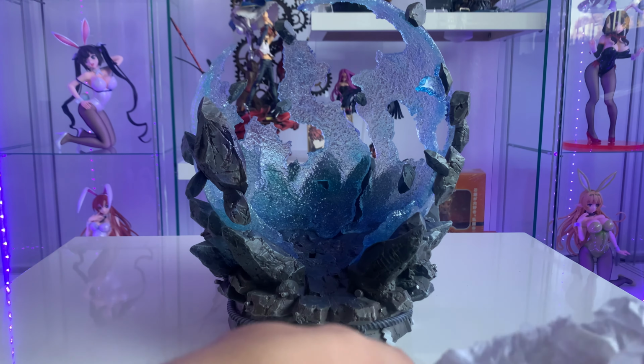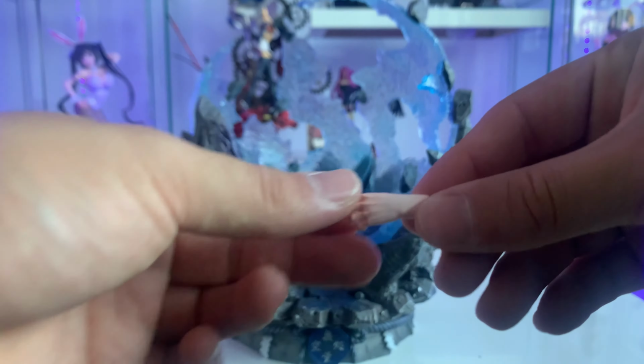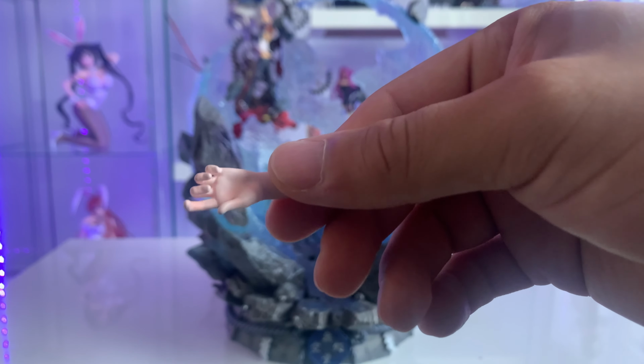This is a left hand. There's nothing special about it, but I do want to give a shout out to Lego Studio because I feel like they did a really good job with the details as far as the hand, the face, all that. It's just pretty amazing. They did amazing work.